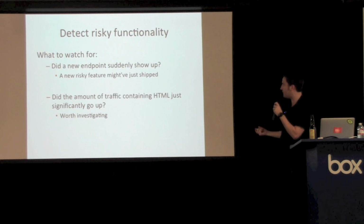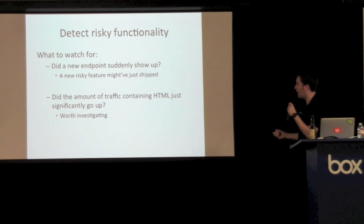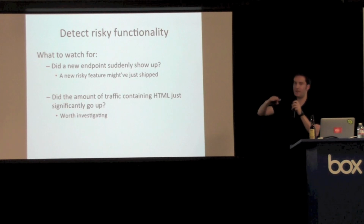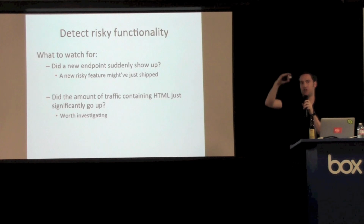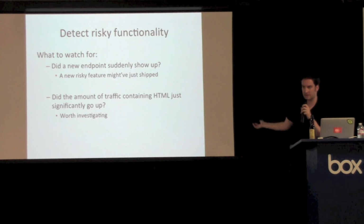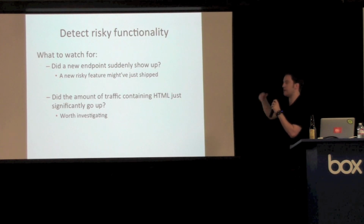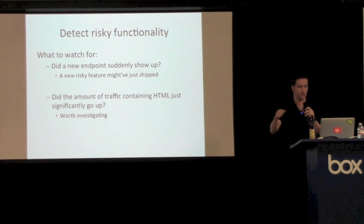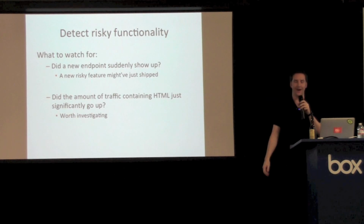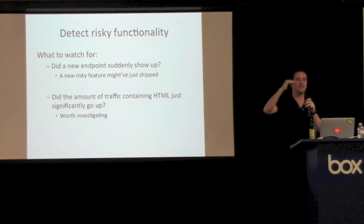Because what you can start to do off that is some interesting anomaly alerting on: did a new endpoint just suddenly show up? Or did traffic containing HTML suddenly shift up? So not spiking, because spiking is going to be somebody running an XSS scanner against you, or just a spike of traffic because you got slashdotted or hacker newsed or whatever the kids are doing today. That's going to be temporary blips. But you're looking for sustained shifts here.